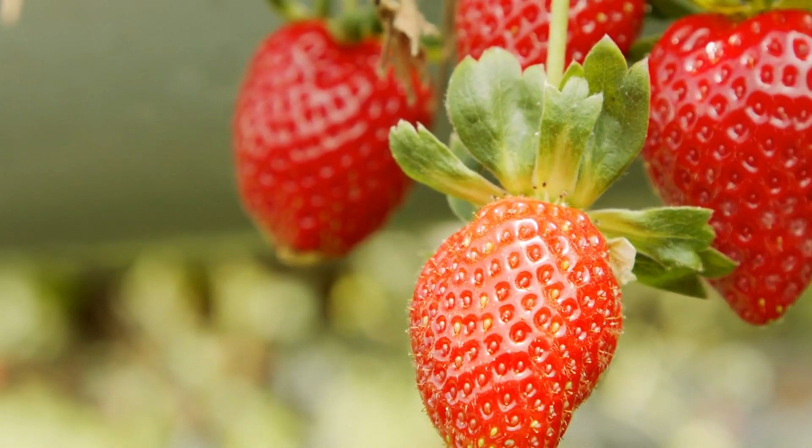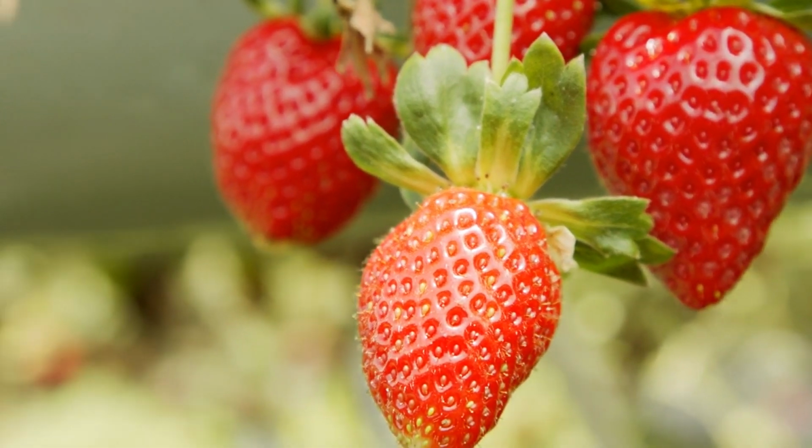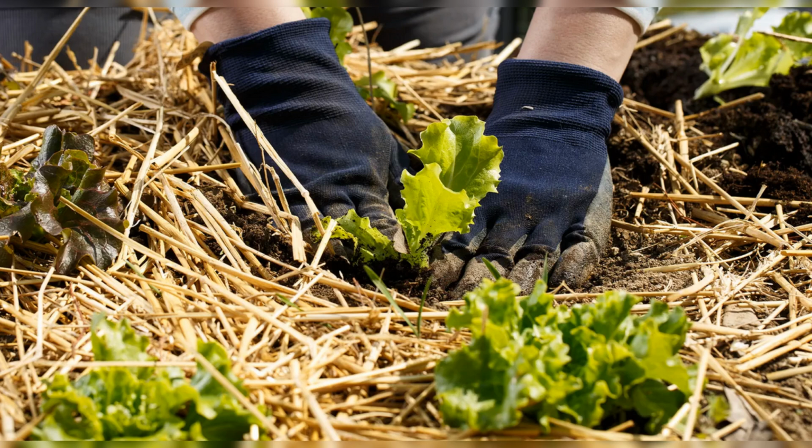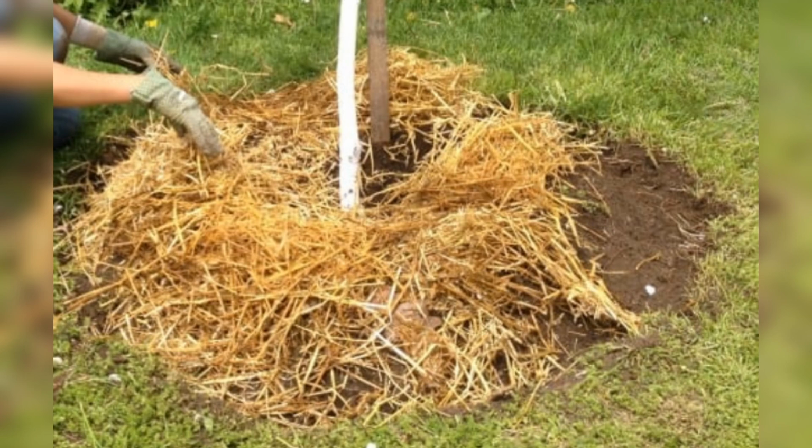This reduces rot, mold, and insect damage by creating a barrier between the fruit and damp ground. Straw also helps regulate soil temperature and retains moisture, preventing the roots from drying out while keeping the soil cooler in summer. It suppresses weed growth effectively, allowing more nutrients to go to your plants.